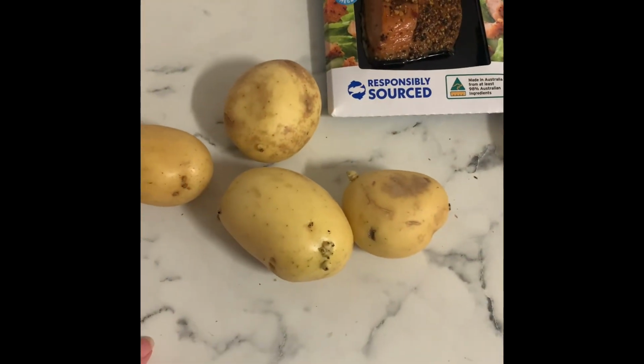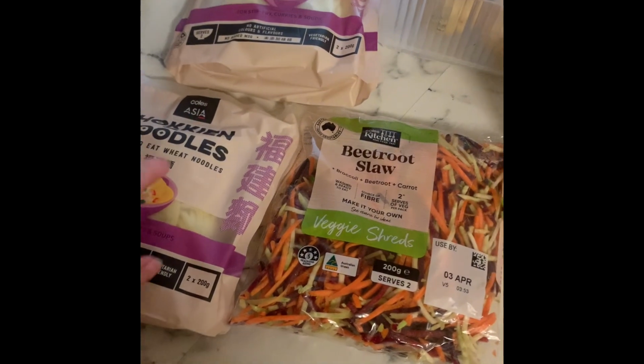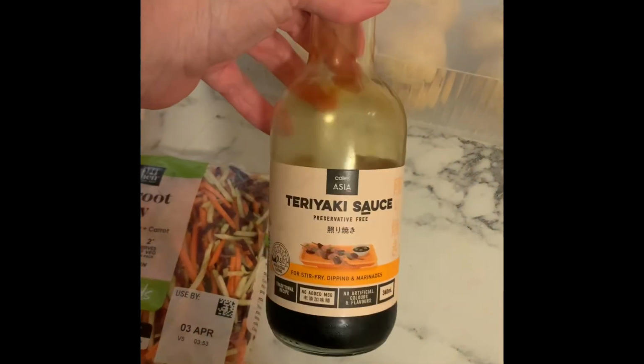And I've got some potatoes, so I'll do some mash and some veg. And the children are going to have some Hokkien noodles. This one will go with my eldest, and then we'll just do teriyaki sauce with the other.